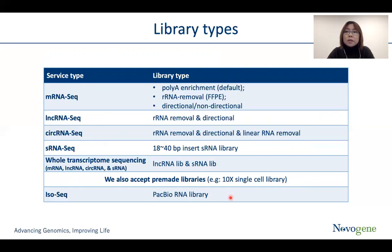And to sequence the messenger RNAs, by using different platforms, we can also perform the isoform sequencing or iso-seq. And in this one, we will offer the PacBio RNA library to perform the RNA sequencing on PacBio platform.